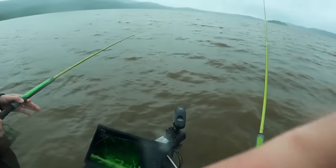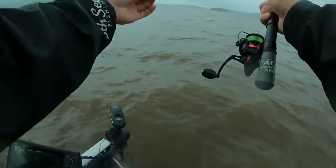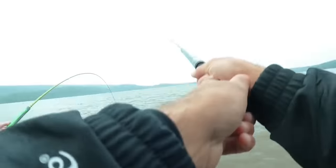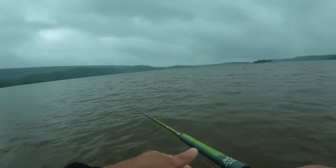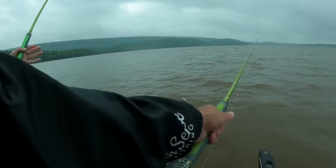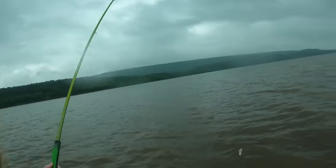It's getting nasty. Weather's nasty, the bite's getting nasty. Bust another one real quick. Oh, smoked it. Oh my gosh. Wait. Wait, no, I have one. You got one? What's happening? I have one. Okay, who has the fish? The thing has both hooks in his mouth. What in the world? Look at this. This fish has both hooks in his mouth. That is the craziest thing.